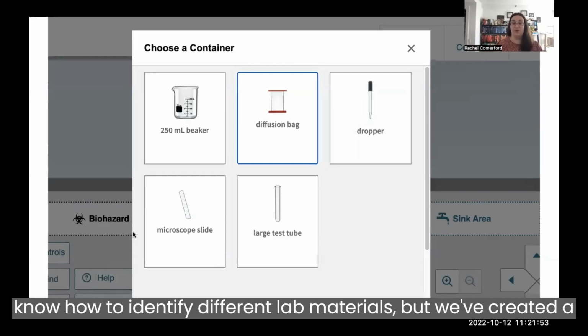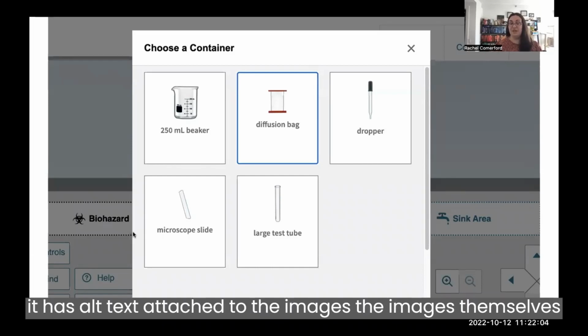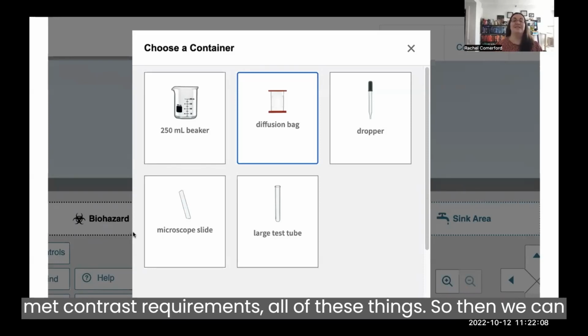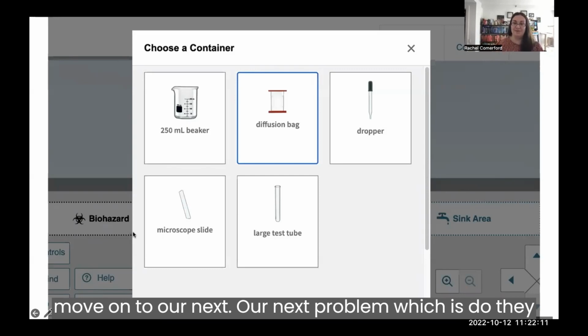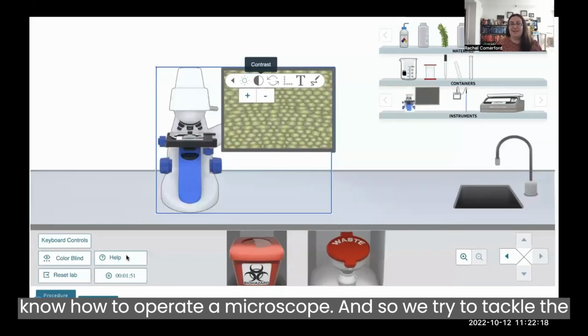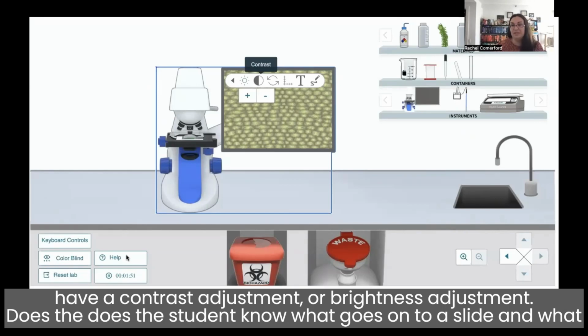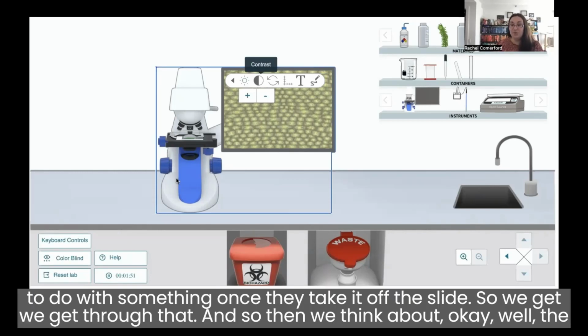So, do students know how to identify different lab materials? Well, we've created a very simple menu. Everything is labeled, it's keyboard navigable, it has alt text attached, the images themselves have met contrast requirements, all of these things. So then we can move on to our next problem, which is, do they know how to operate a microscope? And so we try to tackle the different issues that a student might face when they're trying to use a microscope. Can they actually make out what's on the slide, or do we need to have a contrast adjustment or brightness adjustment? Does the student know what goes onto a slide and what to do with something once they take it off the slide? So then we get through that.